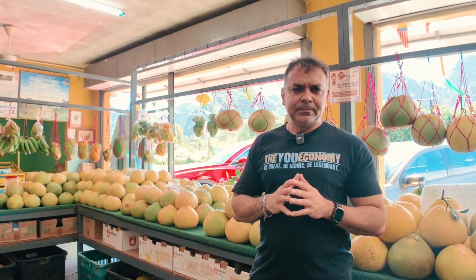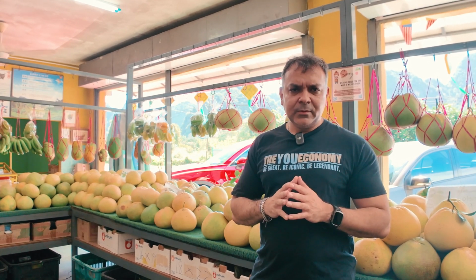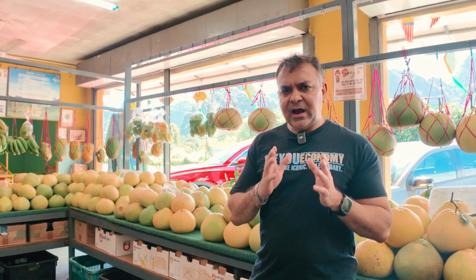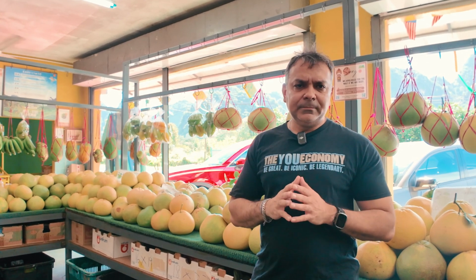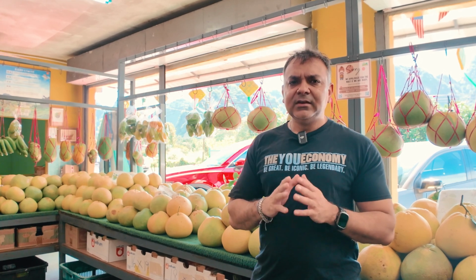I once spoke to an uncle at one of the stalls. He told me, "pomelo tanam ikut rasa," which means you plant and harvest pomelo by feel. There's no digital thermometer, no tech gadgets, just hands in the soil, eyes on the sky, and years of knowing when the fruit is ready.